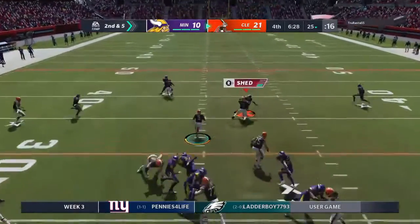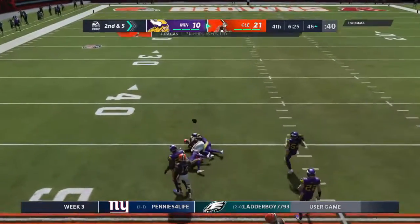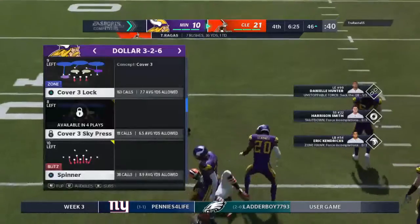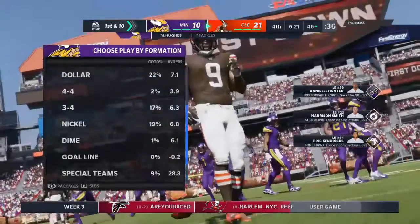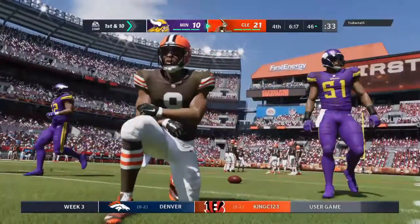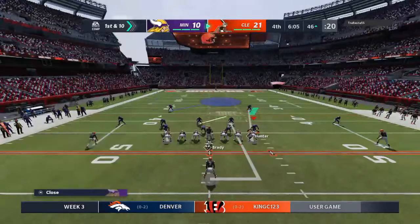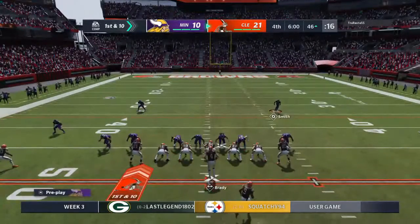From the shotgun now, here's an inside give. And he'll be taken down, but not before they work it across midfield. That one covers 29 yards, first down. Well, it is our business to analyze what we saw out there. And on that play, I saw a defense staying in base, not taking a chance, not blitzing, in a situation where they absolutely need the football back.